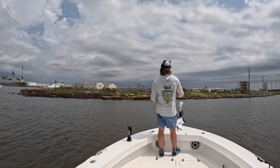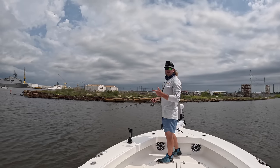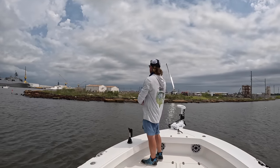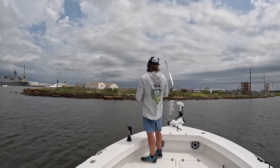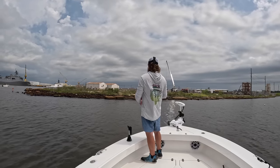Wishful thinking. I do have some live bait as well. Threw a cast net before I came out here, caught some small pinfish and finger mullets. So I might rig up a bottom rig and try that. Might be able to get us a big one. I really don't think it matters.